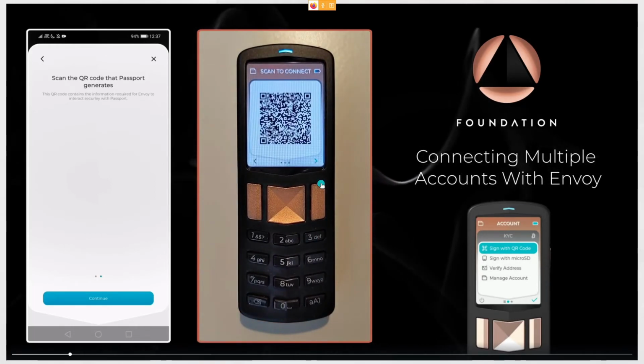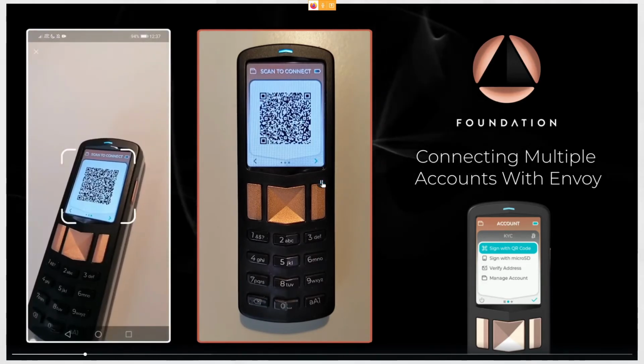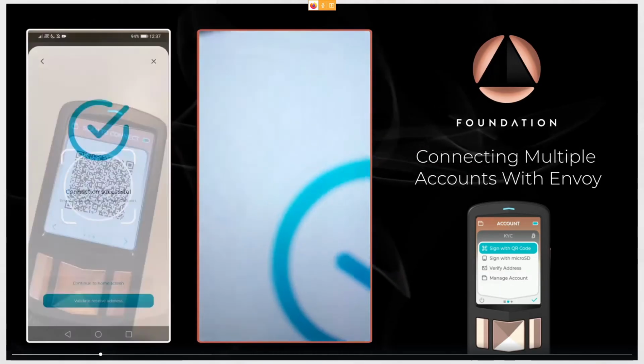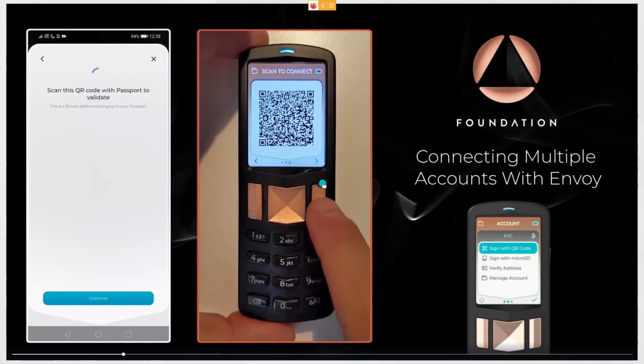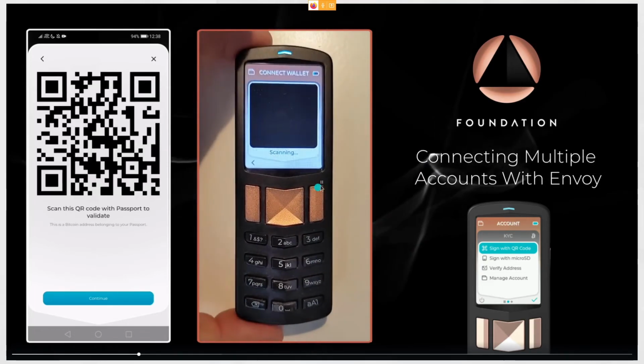Passport will then show the QR code, which is the pairing information. Envoy will scan it, read the information, and that's it. We've connected that first account. We can then do that optional validate receive address, which is going to open Passport's camera. We can scan the QR code from Envoy.